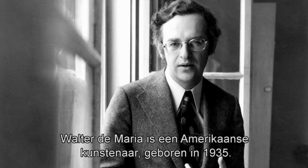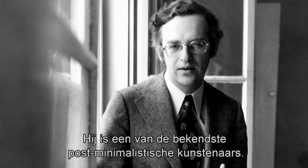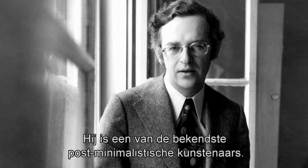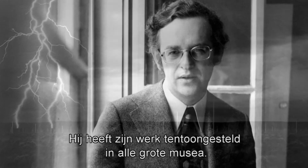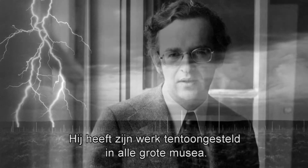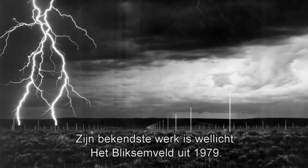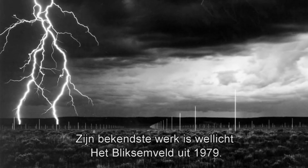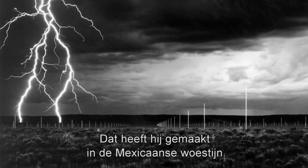Walter de Maria is an American artist born in 1935, and he's one of the most known artists from the post-minimalist period, I would call it. And he's been exhibiting everywhere in the main museums, and maybe one of the most known works from de Maria is The Lightning Field from 1979, which is in the desert of Mexico.